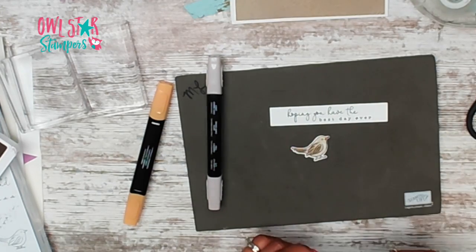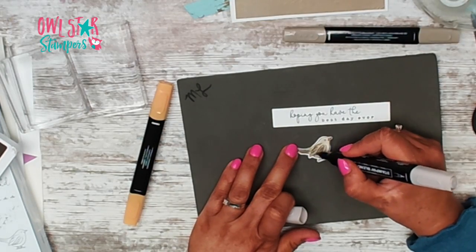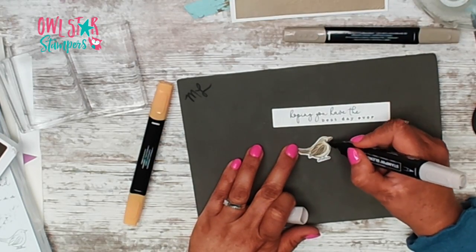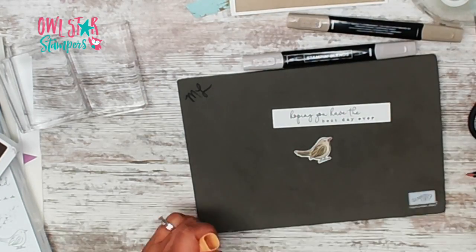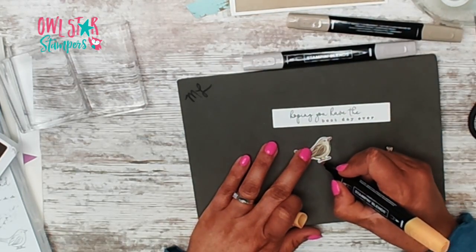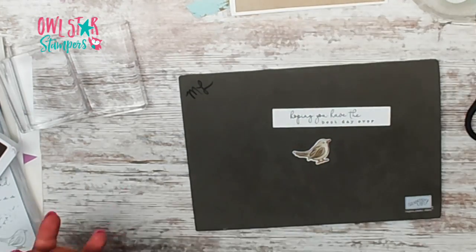Okay, and then I'm gonna go over to blend that out a little bit. Okay, I forgot to do his little feet, so I'm gonna do those just in the Peach Pie too. So I'm gonna color those. All right, he is all colored in.